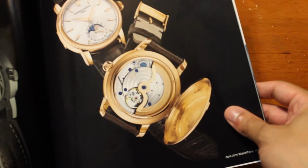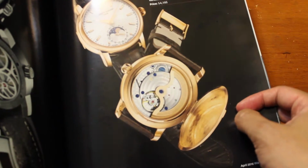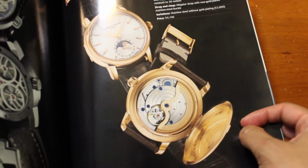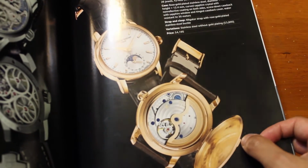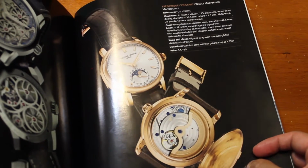What I wasn't so interested in was the gold plated. If I'm going to get a gold watch, I prefer to get a gold watch. But one thing that did catch my eye is that they also make a stainless steel model, which is going to kind of lead into what comes next when I show you what I actually ended up picking up.